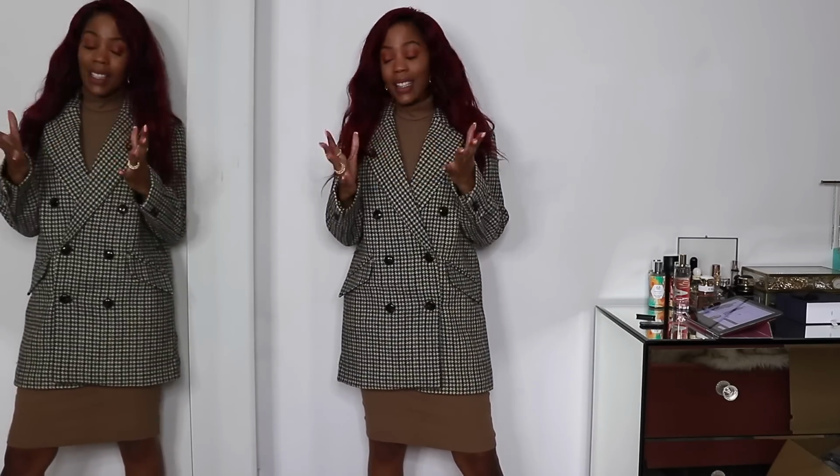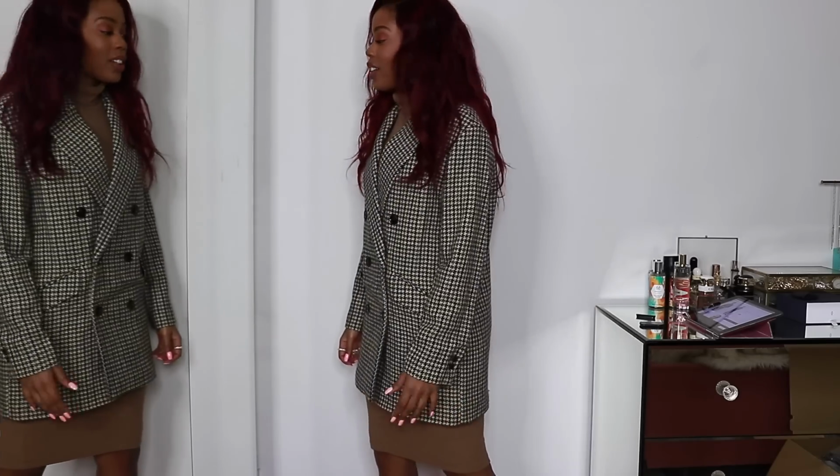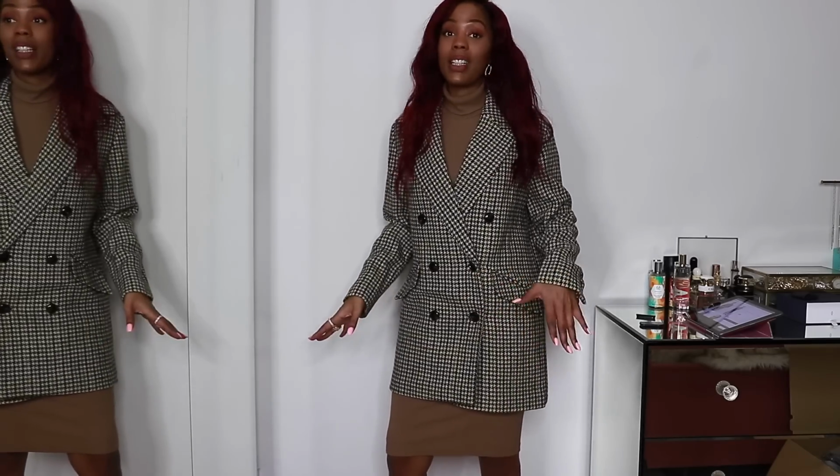But yeah, this is coat number 1. I think, do you know what? It's cute. It definitely is, and like I said, I just know it's a classic. It really, really is a classic. So yeah, this is coat number 1, $89.99. Let me whack coat number 2 straight on.